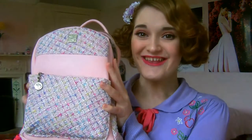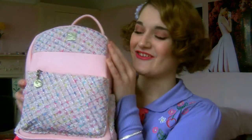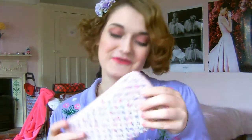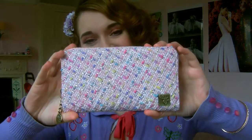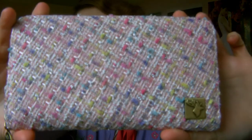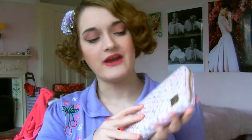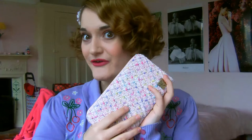Ooh! And it is this one! It is so pretty. I got this from a company called House of Tweed. I got it at a country fair that I went to with my mum and dad. Yes, how British. And it also came with a free purse. Look at this. This is so pretty. It makes me so happy. It's pink. And this is, of course, tweed, as is the bag. And apparently this tweed was imported from Paris.